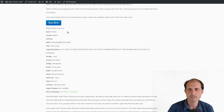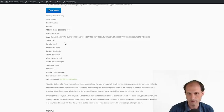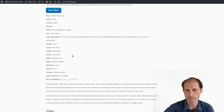He's asking $8,900 cash. This is Walton County, Florida. He's got the APN number there if you want to go check it with the county and stuff. Dirt road access, residential zoning, power's in the area. We're just seeing that power line down at the end of the driveway. And you're saying just probably put a septic in there. There's no HOA fees in this neighborhood. Taxes are $81 a year, so $81 a year taxes if you're just going to sit on it. And then the taxes will fluctuate depending on different variables, but they have been $81.